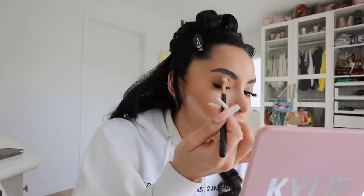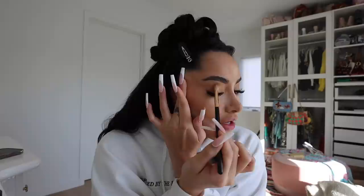You want to blend it upwards. I do go into this area. I don't know if it helps, but sometimes I pull this area just to really get in there. This is always my transition color no matter what I do with my eyes, and it's not like a super harsh brown, so it's perfect.